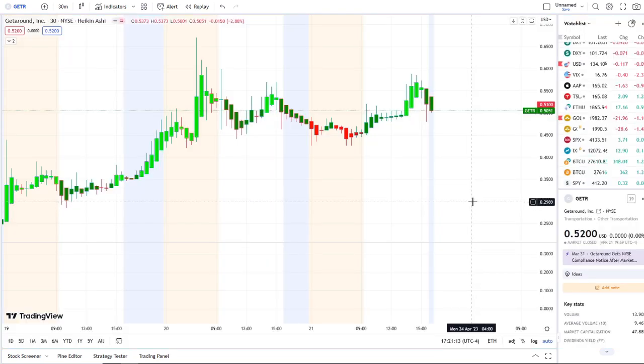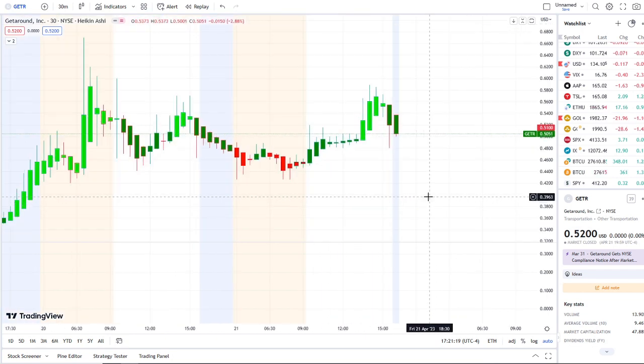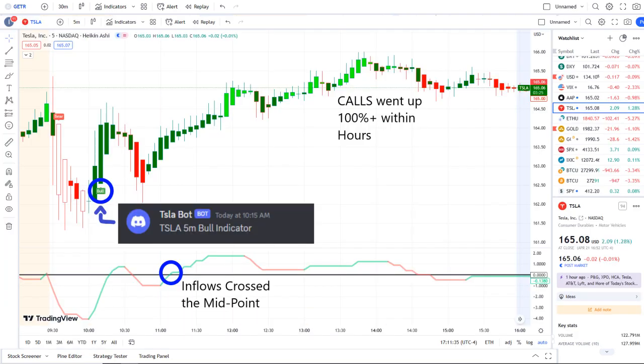Here we are with GTR trying to find support above 45 cents and push up higher. And GTR stock was not the only stock experiencing volatility and trying to push up higher within the day. Also, Tesla was pushing up higher, and our Tesla bot at 10:15 a.m. sent out a bull indicator. And from that moment forward, inflows crossed the midpoint to the upside, full strength there on 42 vision, and call options went up 100% plus within hours, guys.